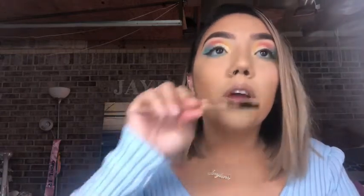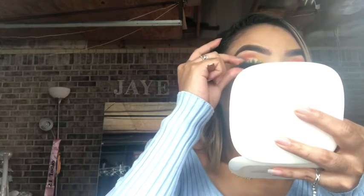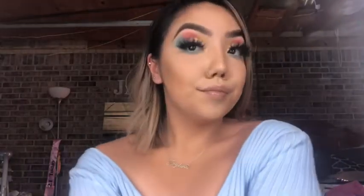Now the lashes should be getting tacky. So go ahead and apply. So basically, the glue still needs to dry a little bit, but this is basically the finished look.